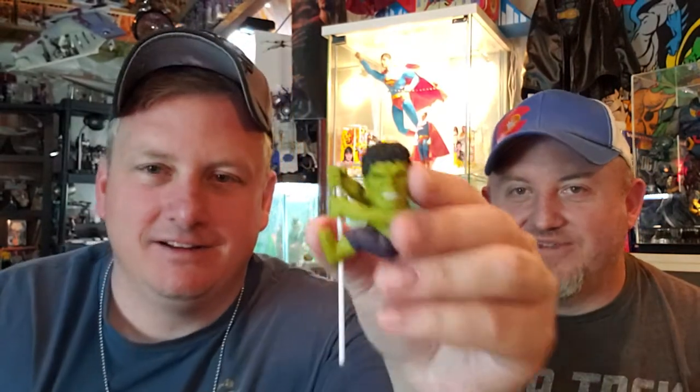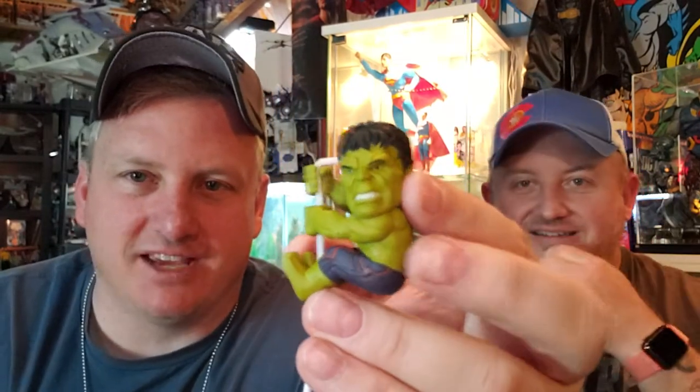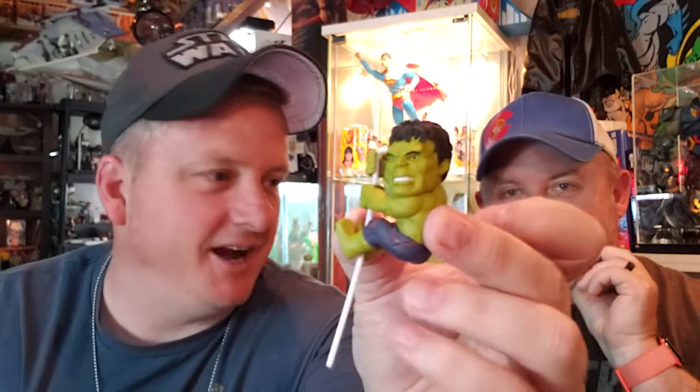And then I don't know what this is. Is this like cable? It's one of those cable grabbers. Oh, so it grabs your phone cable, like when you're in the car maybe. Yeah, or like computer cables, off your mouse, off your computer. So we got a Hulk cable thing.